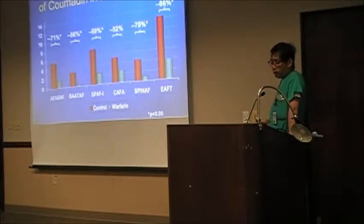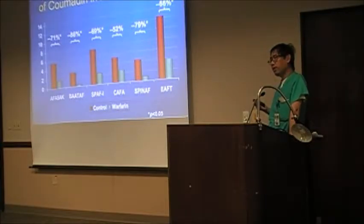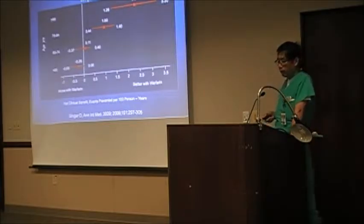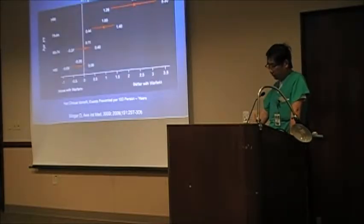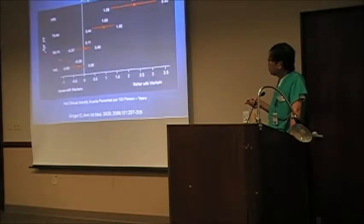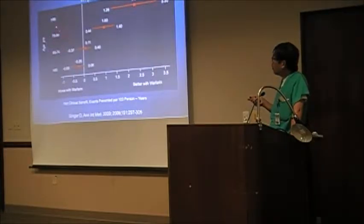All the randomized clinical trials of Coumadin in atrial fibrillation show the benefit. You probably get 60-70% protection from the stroke, but not always. When we see this slide, it depends on your age and what group of ages: less than 65, 65 to 74, 74 to 84, or above 84. The older the patient is, the more benefit when you take Coumadin.